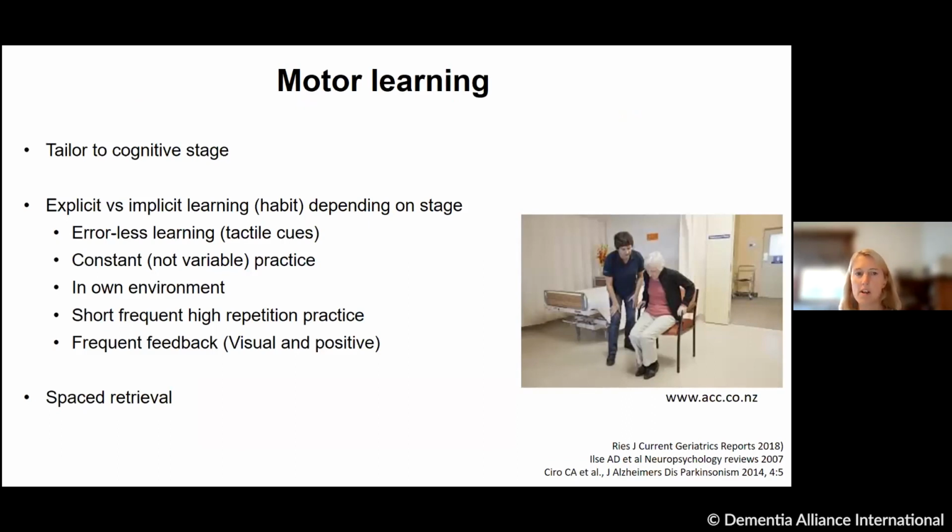It's still very, the evidence is not strong, but these are some of the suggestions that potentially as people progress and have more difficulty in learning new skills that can be used. So I guess what I'm saying is we really need to tailor it to the cognitive strategy. So normally when we learn a new skill, we learn by practice and making errors. We're paying attention to the skill that we're doing, and eventually it becomes automatic.